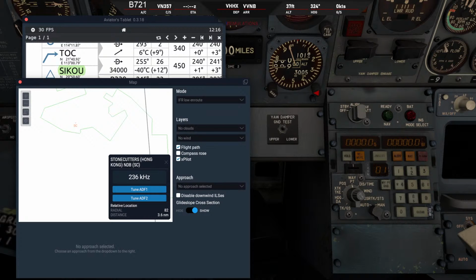So we're going to start north. Stonecutter is located at north. Oh, I gotta be very careful with this program here. So north 2219.2. Insert, followed by east 11407.9. Insert. Okay, so now I can close that nav log.